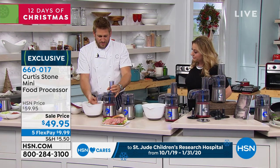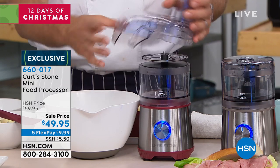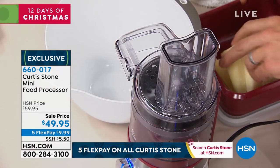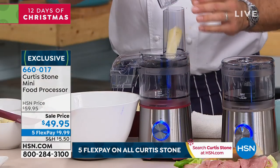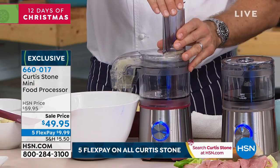I want to show you this. It's a continuous feed grater. It's a continuous feed slicer, all right? So this is another attachment that you get with it. We've got it set up to the shredder right now. So if I want to turn this on, I go ahead, I turn it on, and then I just grate some cheese, right? And I just keep doing that.